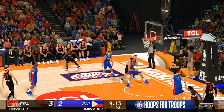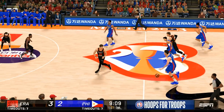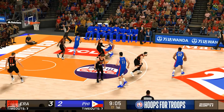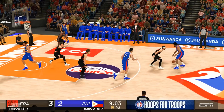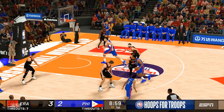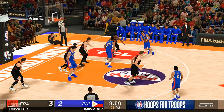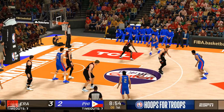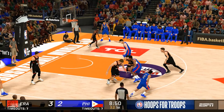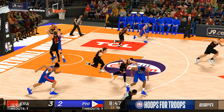Fires top of the key. And too long on the shot. And about a minute gone here in the first quarter. On the wing, Thompson. Six on the shot clock. Can't hit from 12.